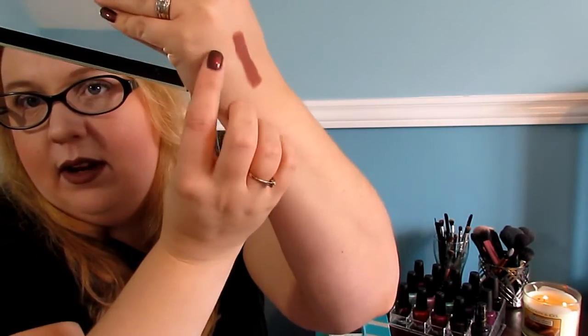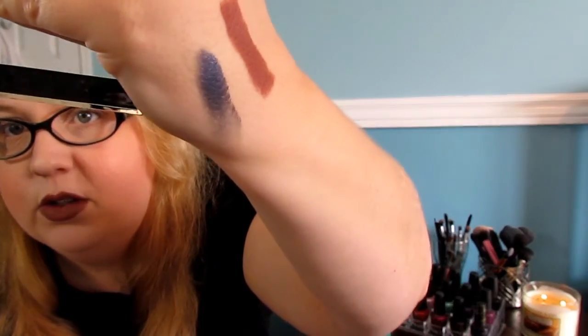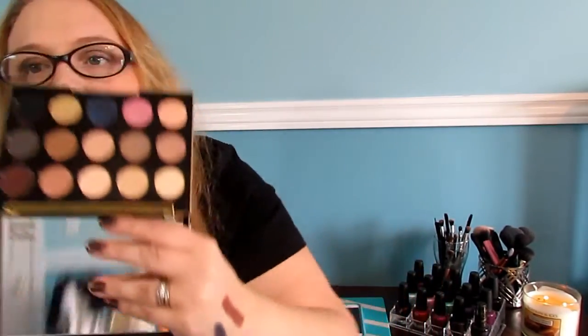Let's see if I can get this. That's literally one swipe. Insanely, insanely pigmented. So all these darks are the same. They're really, really pigmented. And this pink is really cute too. I don't know if you're going to be able to see that very well. Let's see if I can do a swatch of this one. And also, I'm loving this gold right here.